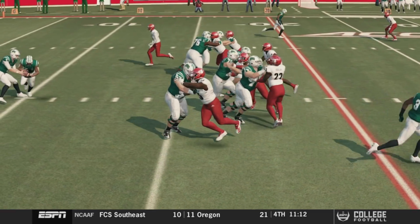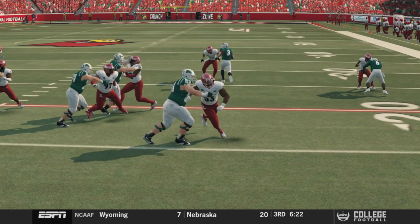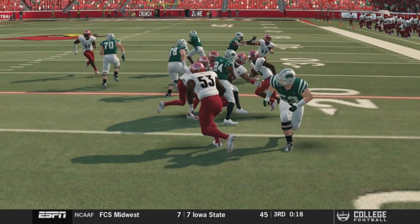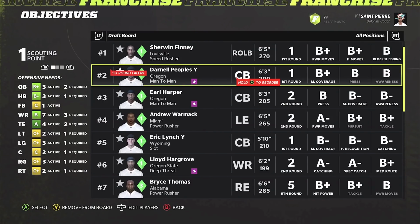He can get after the quarterback. And one thing that I like about him is that he just creates pressure. He doesn't have to get to the quarterback, but he just creates pressure just with his presence. And I'm looking forward to seeing what he can do at the NFL level. He's definitely a guy that I'm considering at number 2 overall.